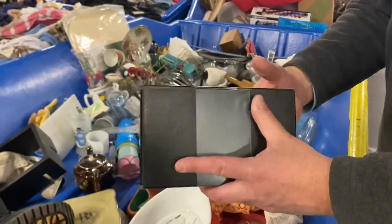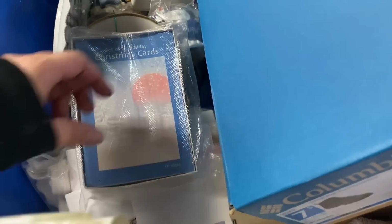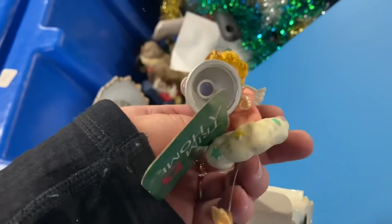Oh, Lord, have mercy. It's terrible. I don't know why I didn't go through this section of the bins more closely because I see lots of Christmas things, but I didn't. So there you go. Sometimes that happens.